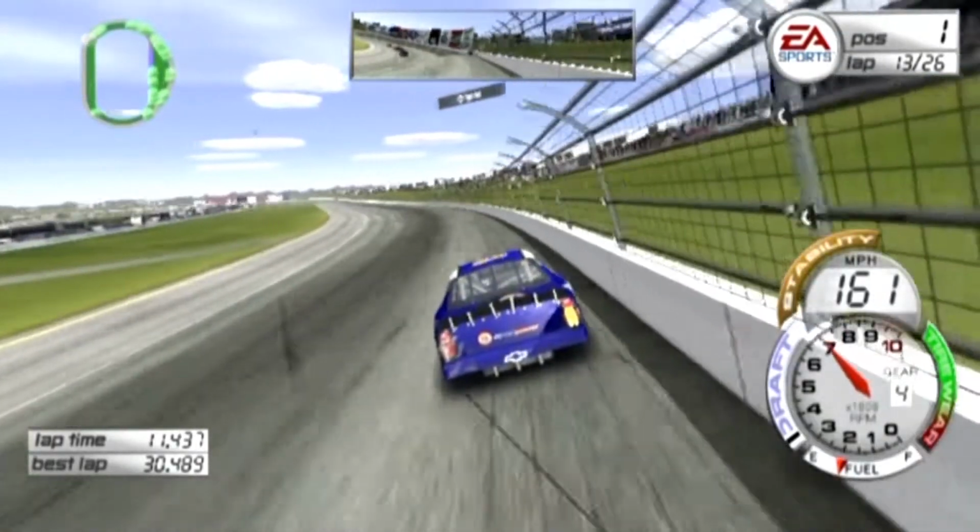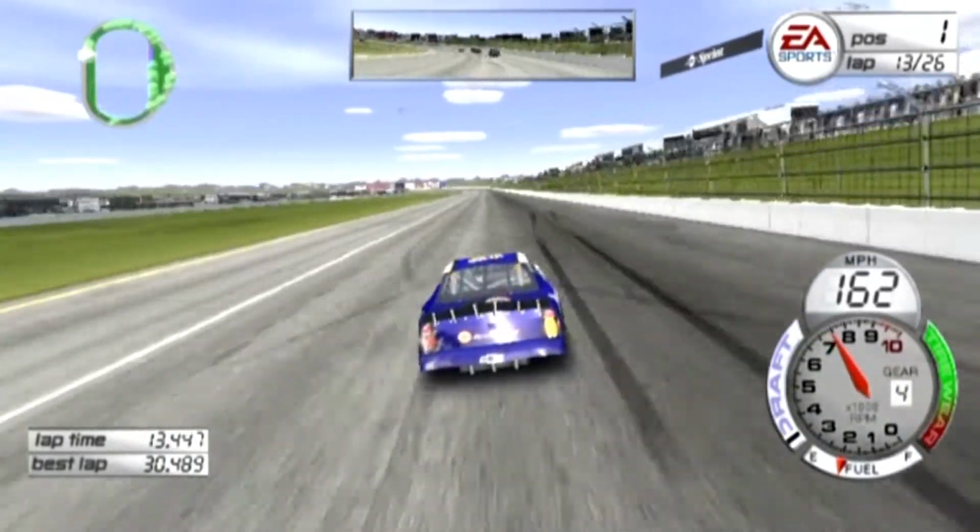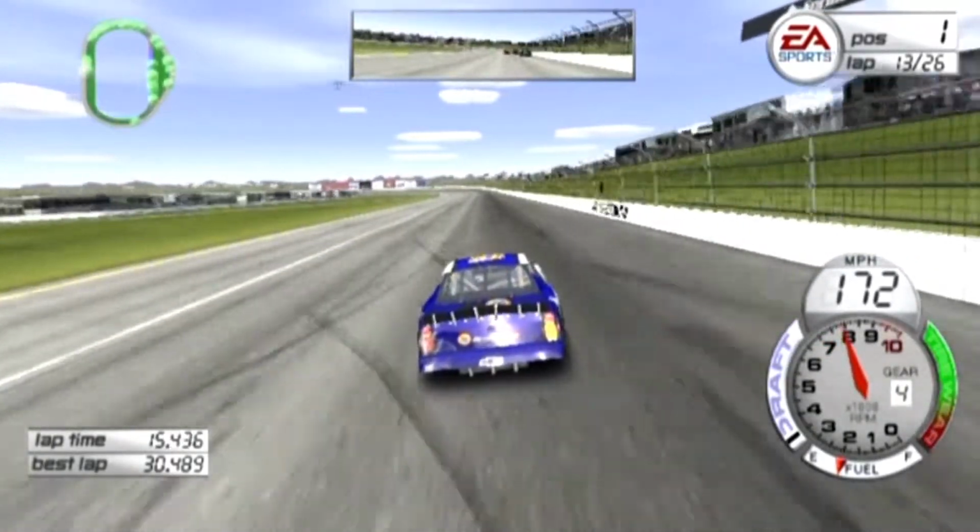Boy, man, we're tight. Yeah, we're gonna bring this car down pit road now. Yeah, our tires are done.